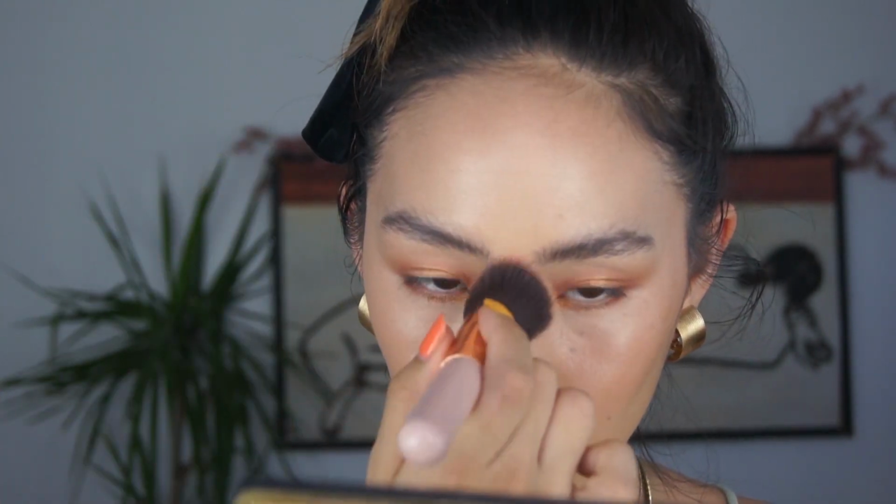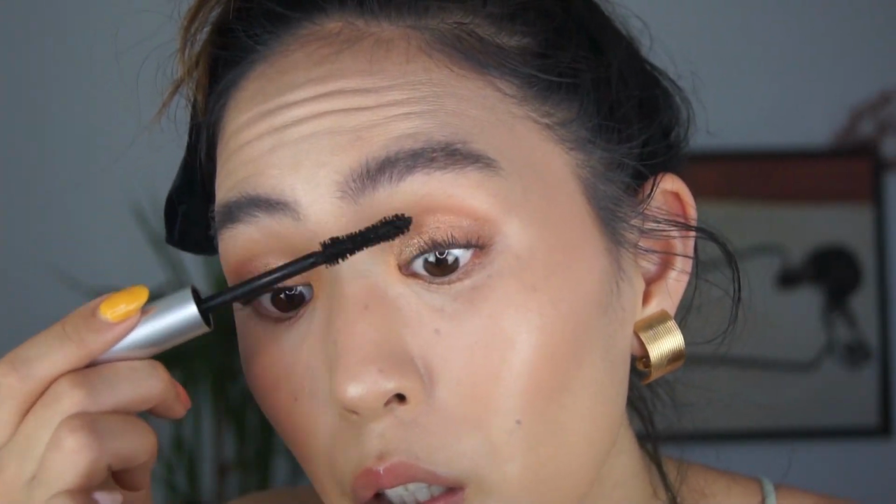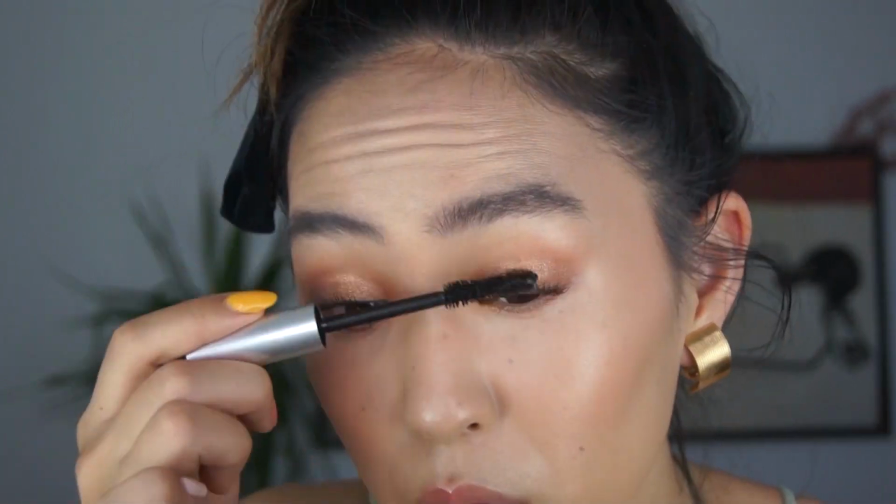The CoverGirl Exhibitionist mascara in Very Black before, but I just recently got the waterproof version because my eyelashes don't want to stay up unless it's waterproof, so I just wanted to try the waterproof version, so that's a new product I want to try out. I'm going to curl my eyelashes, and that's what my lashes are looking at right now.